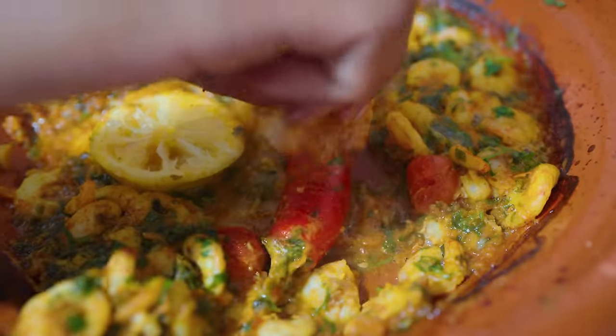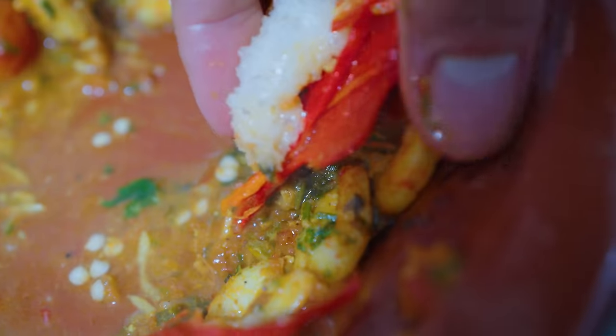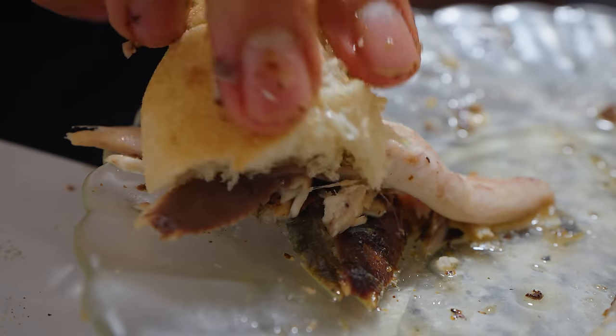Try a little bite of that chili. I mean, it's not that spicy, but it's packed with flavor. The chili has a beautiful acidity to it as well. It's just, that's an outstanding dish. All the sardines.